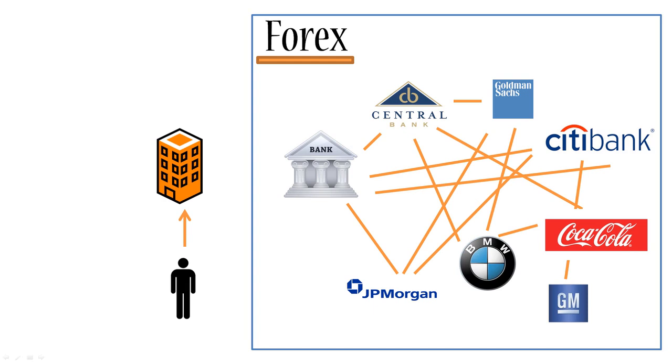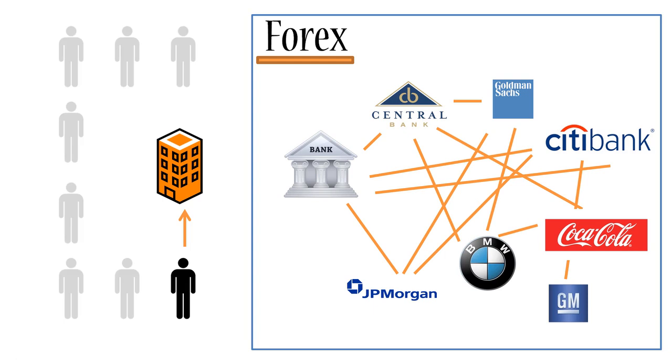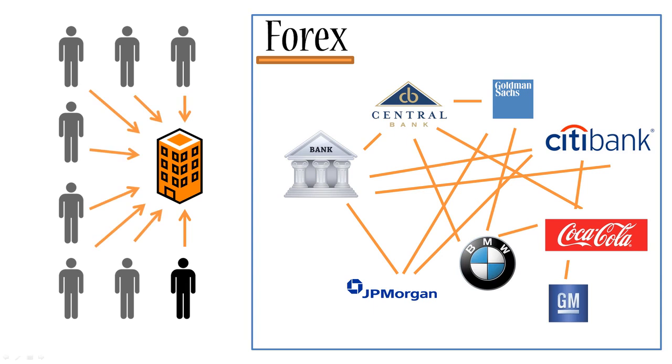A person such as you and me will go to a broker, and the broker will also work with a lot of other people, individual traders who will also go to this broker. And the broker will then aggregate all these transactions and send them to a bank. So a broker has an established relationship with a bank, and because it can scale up all of these little transactions that all the clients of the broker conduct, then the bank is more willing now to work with the broker.